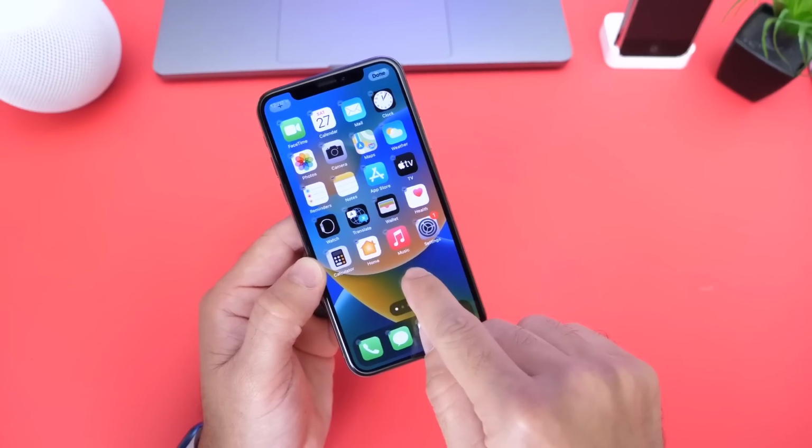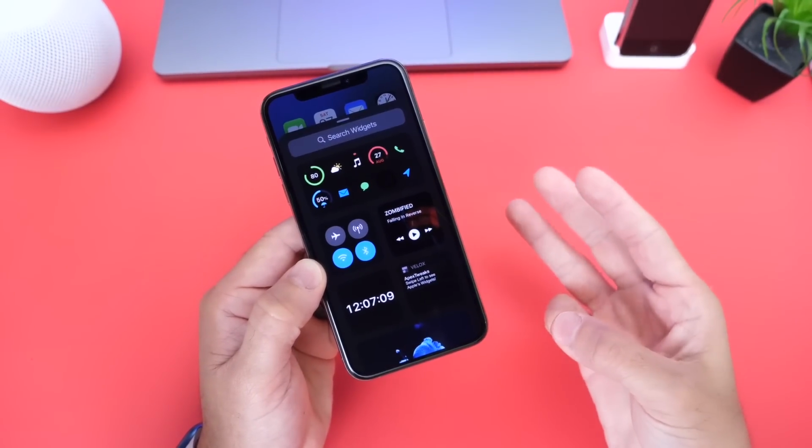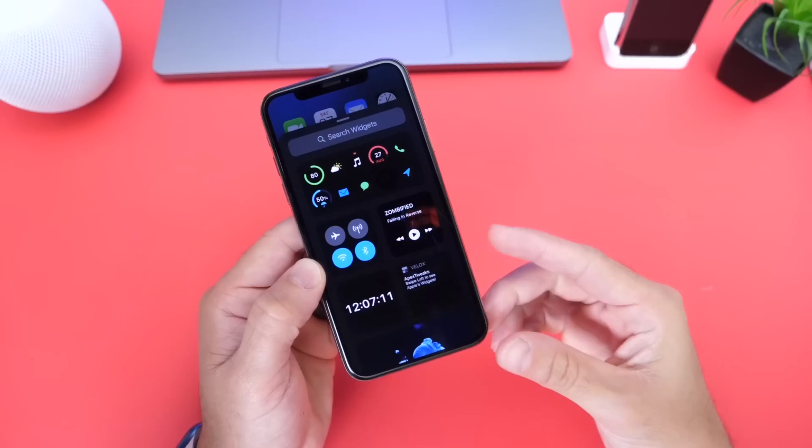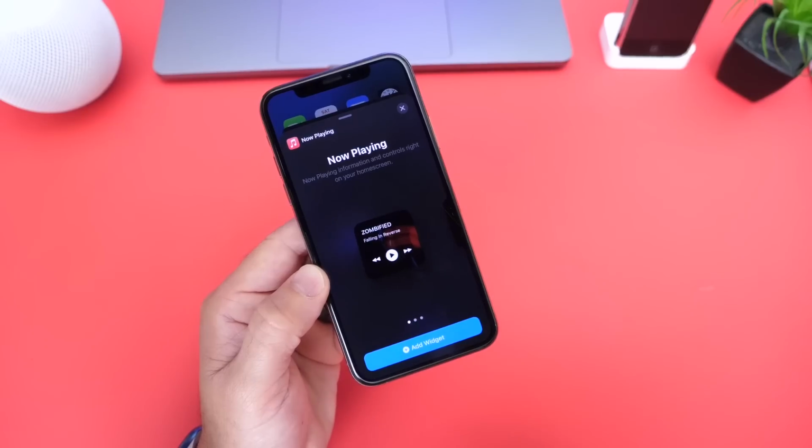The first thing I want to talk about is the ability to have different size widgets. We only have 3 different sizes right now. It would be nice to have smaller widgets on the home screen of iPhone, and interactive widgets. This is something that many users have been wanting.